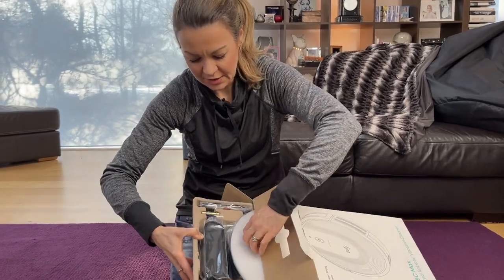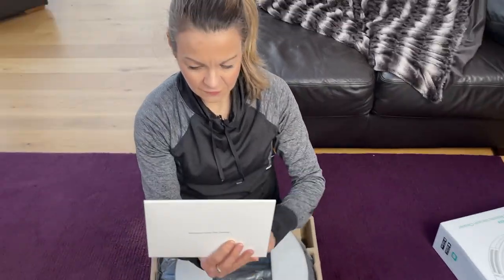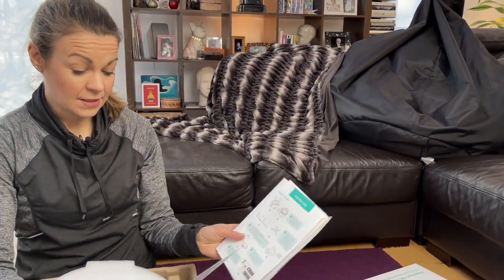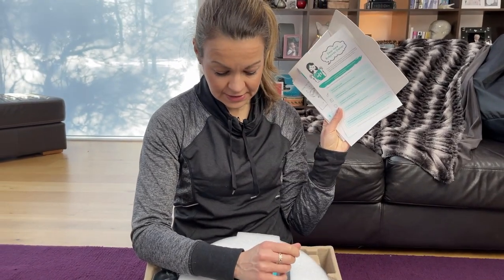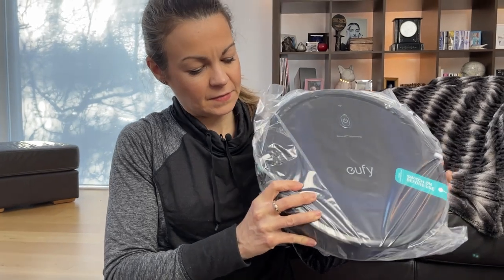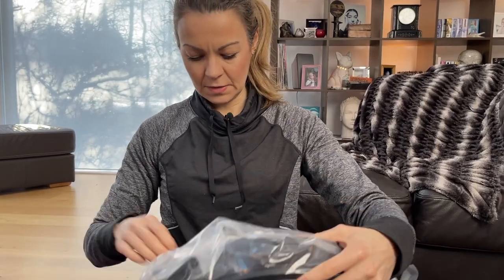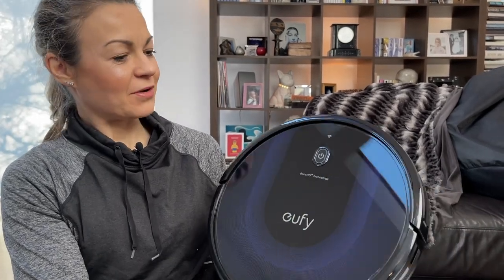Oh, I can see batteries included already. Here we go. So welcome to hands-free cleaning. There's a quick start guide here. That's handy. An owner's manual, warranty information, and customer service information all included in this little pack. And here is the Eufy itself. Here it is next to me. Just open it up. Smart looking exterior. It reminds me of a giant CD player or something.